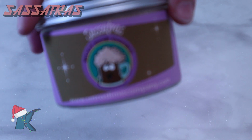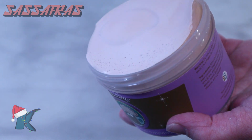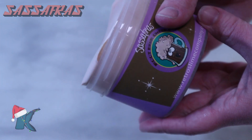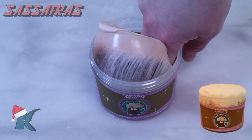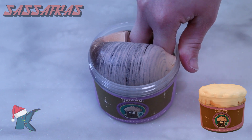Next up is Sassafras. This cost $9.18 for 8 ounces. This is part of their Scratch and Sniff collection, which I think they're constantly updating and adding more slimes to. You scratch the little sticker on the front and it smells exactly like the slime. As well as this beautiful purple and brown label, it looks super matte and professional.